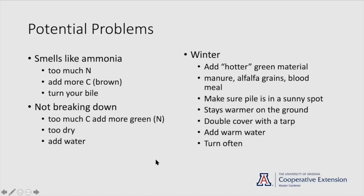So with composting, there are some potential problems. If you have a pile that has a really strong ammonia smell, it could have too much nitrogen. To remedy that, you add more carbon. Too much nitrogen would be too much of the greens, so add more brown.